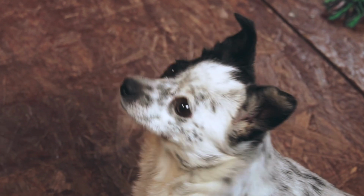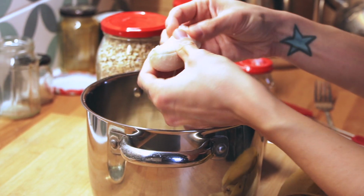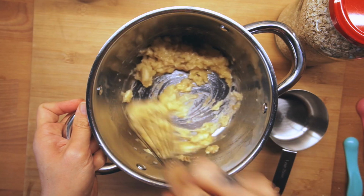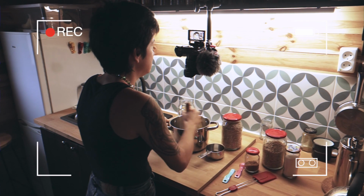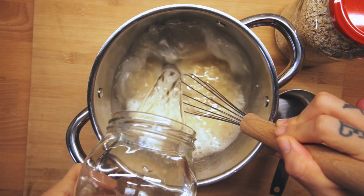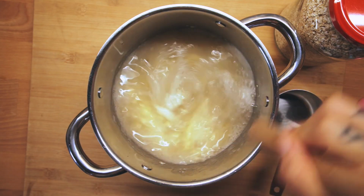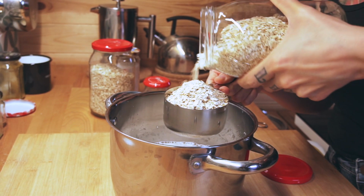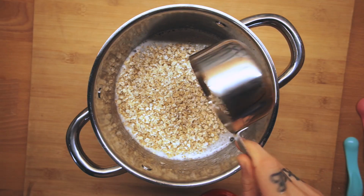For breakfast today, we're having oatmeal. First, mash 2 bananas into a small pot. Add around 3 cups of water to the banana and whisk to combine. Then add 1.5 cups of oat pieces. You can use whole oat pieces too, but it'll take longer to cook.